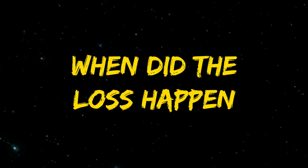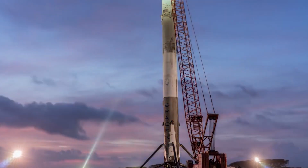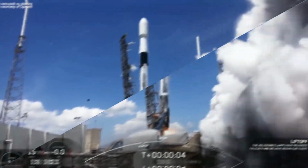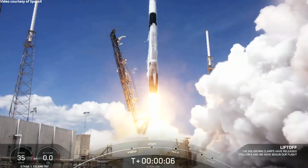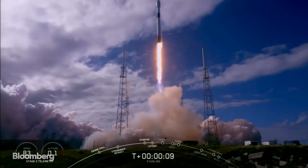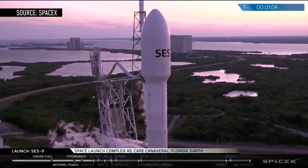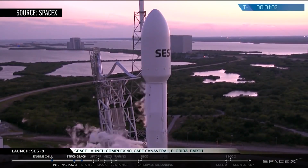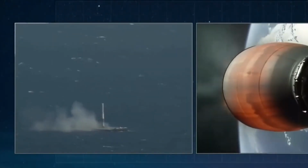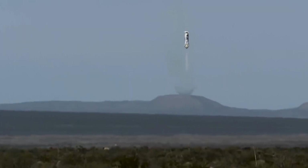When did the loss happen? The booster went missing during the company's February 15th launch of 60 Starlink internet satellites. The booster, named B1059, was making its 6th flight to the sky and thankfully delivered its payload to orbit. However, the booster couldn't touch down on the drone ship, Of Course, I Still Love You, which had been deployed to the Atlantic in anticipation of the booster touching down.